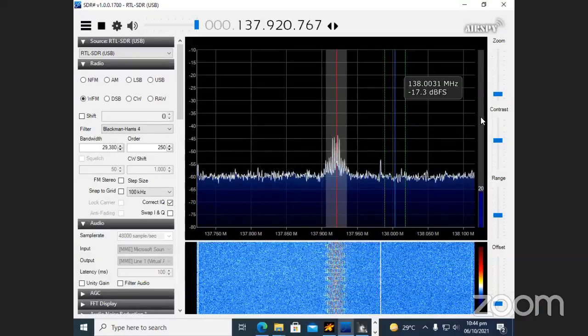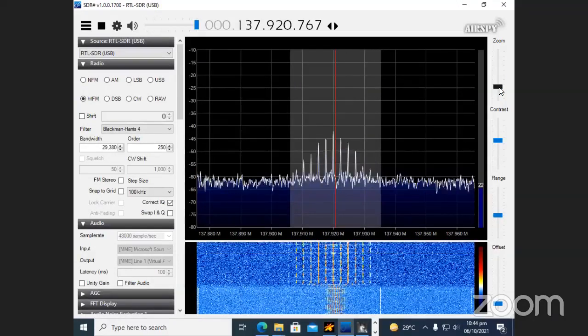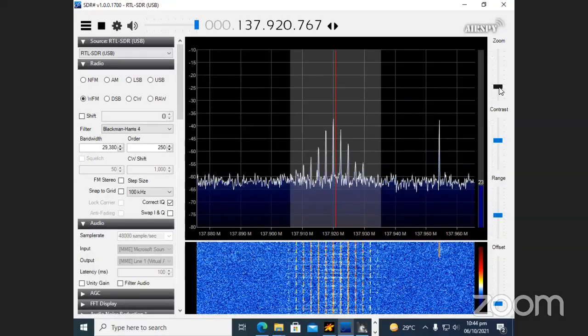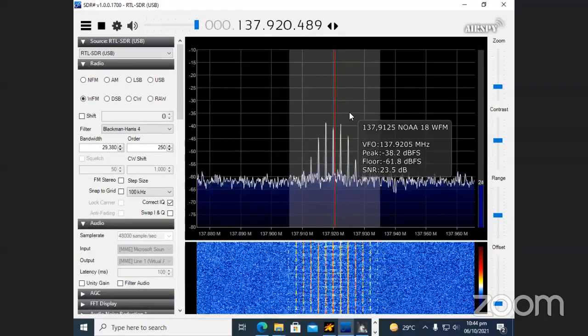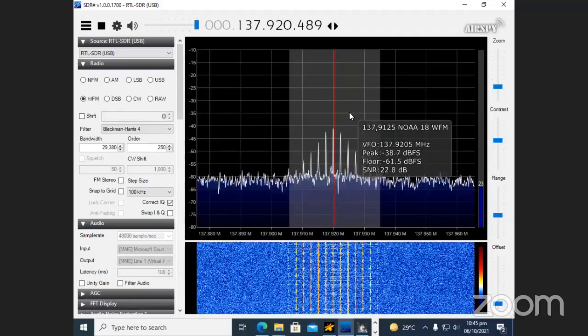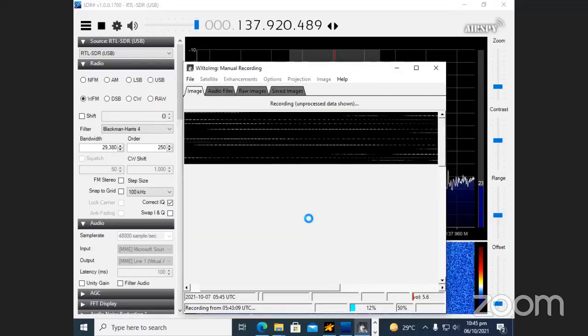This is the signal of the satellite. It will take some time because the NOAA satellites send data for 10 to 15 minutes. So we have to wait 10 minutes to record our image. And this software automatically stores the image in our directory, so after this we can watch the recorded image in our directory.